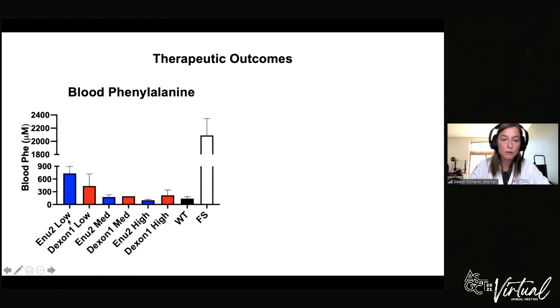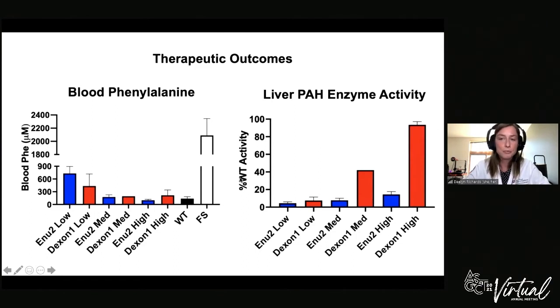But what was more striking to us was the liver PAH enzyme activity. And as you can see here, looking at particularly the medium and high dose treated animals in both cell lines, there's a much stronger, more robust enzyme activity expression in the Dexon 1 animals in comparison to the ENU2 animals. And if you focus on the high levels at 1 × 10 to the 12th vector genomes, and the ENU2 animals, they max out at about 20%, whereas the Dexon 1 animals enzyme activity is pushing 100%.